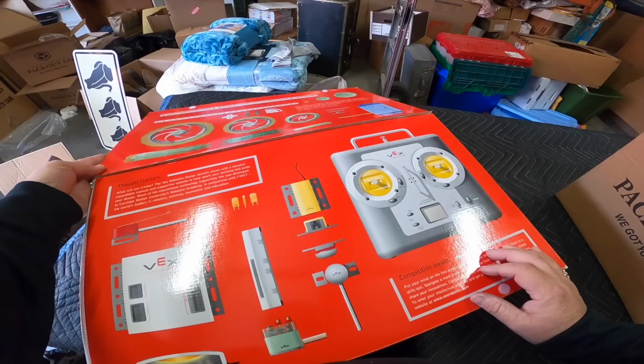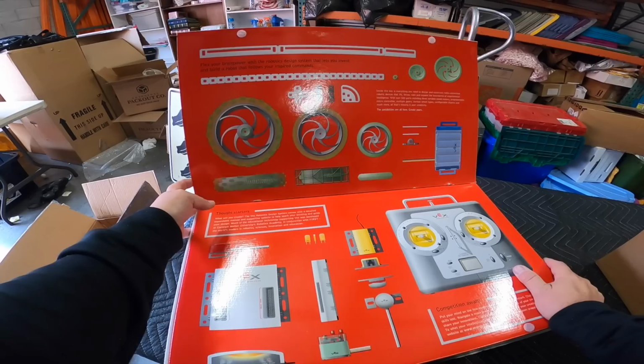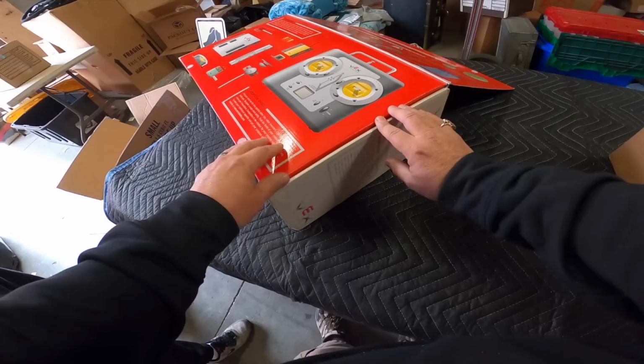Flex your brain power with a robotics design system that lets you invent and build a robot that follows your inspired commands. It's like build your own robot. Let's hope it's never been done. Oh, look at that.